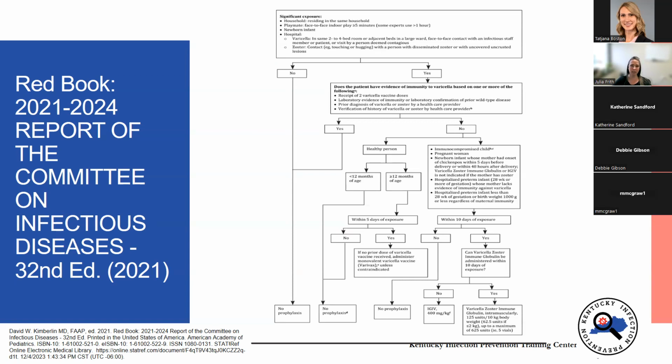Additionally, you want to identify those individuals that are high risk. So infants that have not yet been immunized and immune compromised individuals, and reach out to the provider to see, do these patients need to be immunized? What do we need to do for these individuals so that they can be treated and promptly isolated?